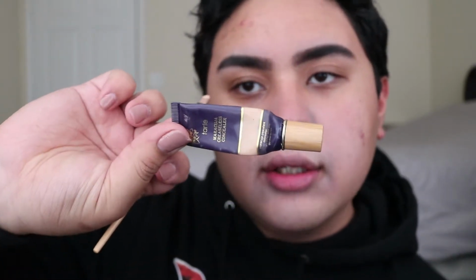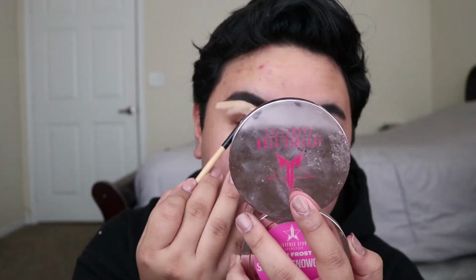And I'm using my Tarte Maracuja Creaseless Concealer. I've had that for a while. And I go ahead and conceal. So the one thing I like about concealer is I can go ahead and use it also as a primer.